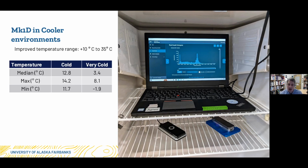So I thought, okay, we can attach the Mk1D to a laptop, and it conveniently fits into a small laboratory refrigerator, a stand-in for an environmental chamber in my lab. I adjusted the refrigerator temperature so that it maintained around 12 degrees for one test. And then I dropped the temperature below this ambient range so that it was around 3.4 degrees. At that lower temperature, the temperature fluctuated quite a bit, reaching as high as 8 degrees Celsius, but it did actually dip below the freezing point, to -2 degrees or 1.9 degrees Celsius during some of that time.